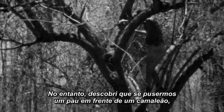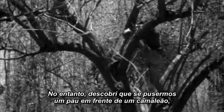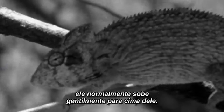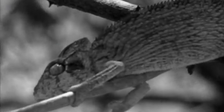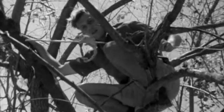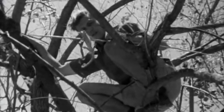However, I did discover that if you put a stick in front of a chameleon, it will usually obligingly walk onto it. But now, with Bertrand as my guide, we could search for the wonderful species that I had failed to find before.